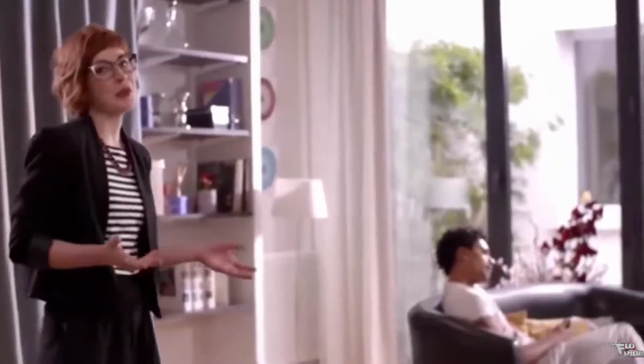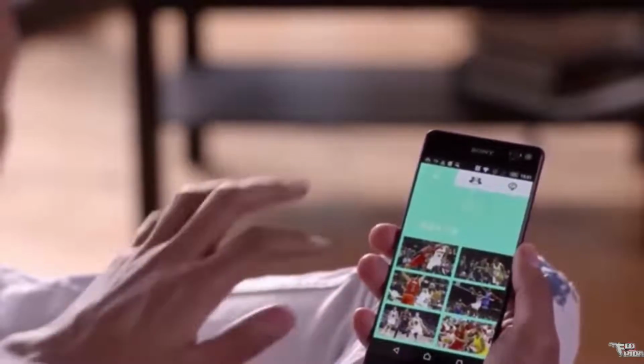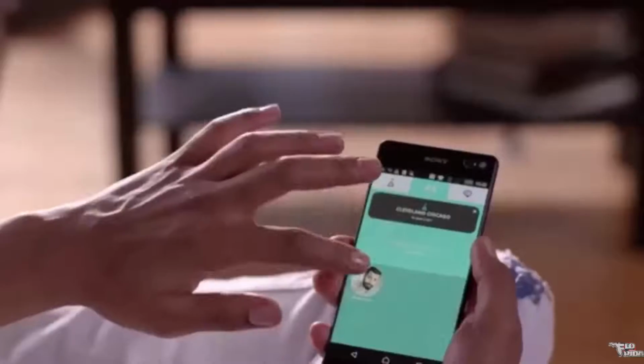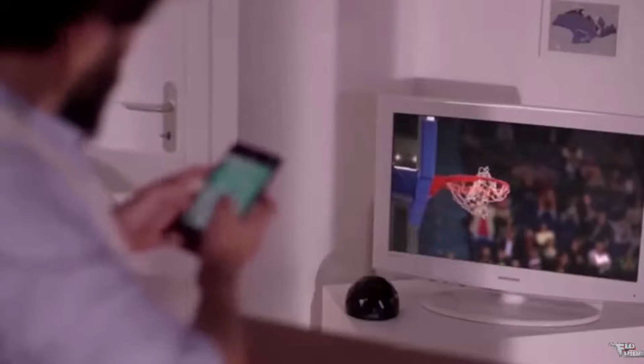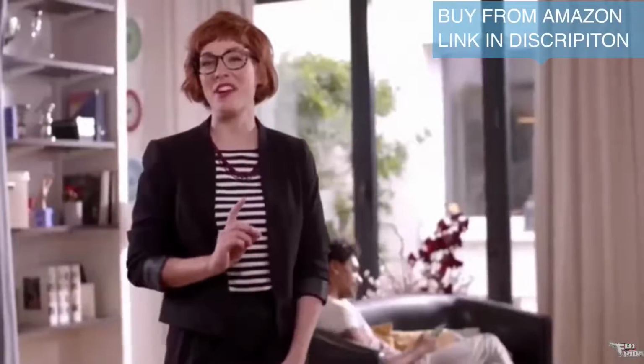Imagine, your friends want to watch the game, but they don't have the channel. Well, it's not a problem anymore because with Cast by Genie, all you can watch, you can share. Awesome, isn't it? Let's invite more friends. Now you can all watch the game together, but it's not over. You can also chat and interact together.